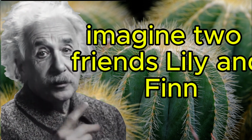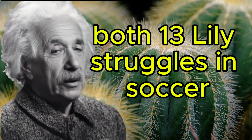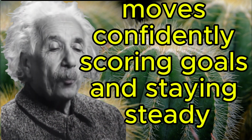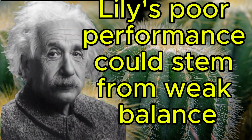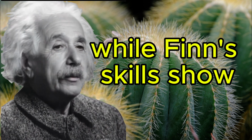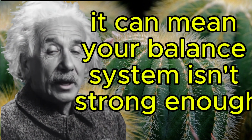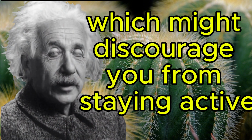Imagine two friends, Lily and Finn, both 13. Lily struggles in soccer, tripping when she kicks the ball and feeling slow, despite practicing. Finn, however, moves confidently, scoring goals and staying steady. Lily's poor performance could stem from weak balance, limiting her in sports, while Finn's skills show his balance supports his athletic ability. Struggling in sports isn't just about practice. It can mean your balance system isn't strong enough, which might discourage you from staying active.